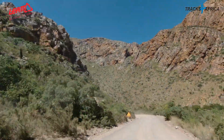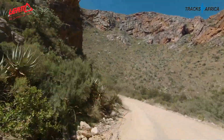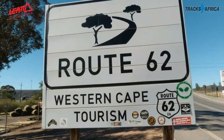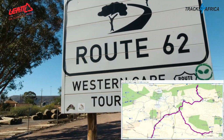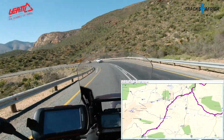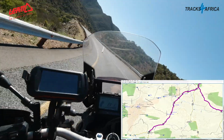Being a port and not a pass, it's totally flat the entire way through and maintained with good gravel suitable for all vehicles. As we head back on the Route 62 towards Barrydale, we had to stop at the world-renowned Ronnie's Sex Shop, a roadside lunch stop and quirky pub.